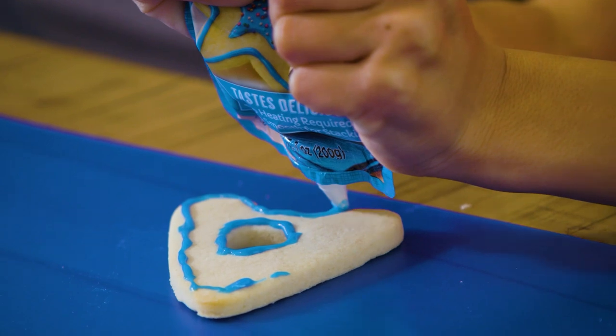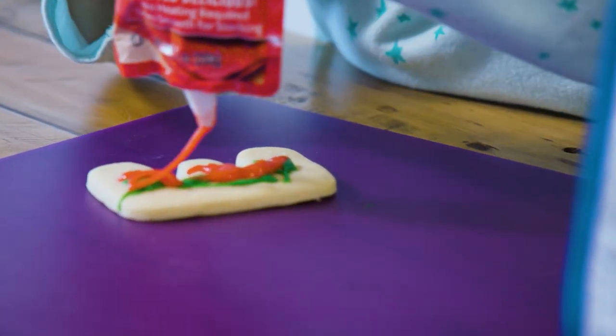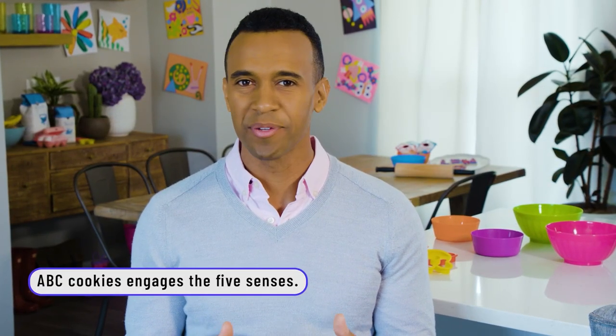And that's awesome. And let's see what else. Get going. And Lynn, you got some craziness going on. Yeah, you got the ketchup. You got the ketchup looking icing. ABC Cookies is an activity that engages all five of your kids' senses and gives them the opportunity to engage in some educational and delicious play.